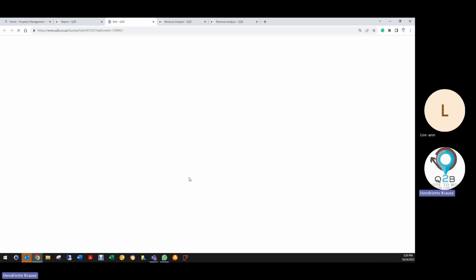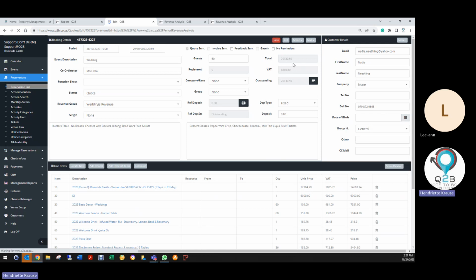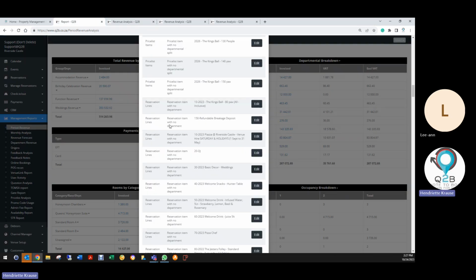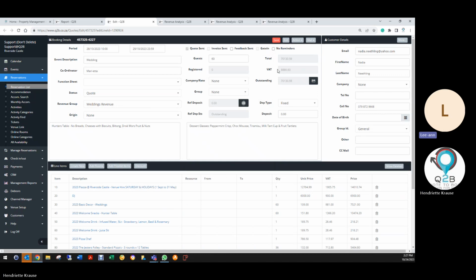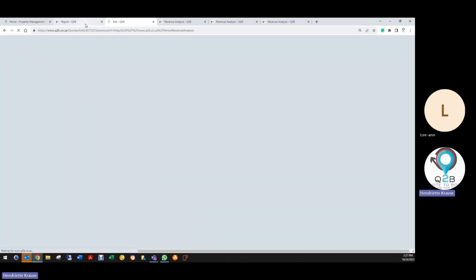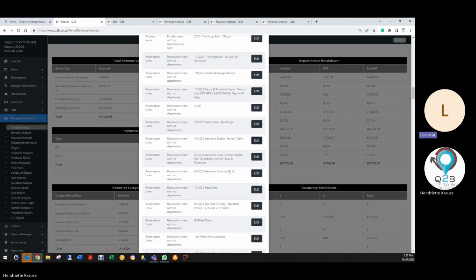This looks like decor. And it goes to the line that wasn't allocated, 7521. So I can just see the amount there, and I can allocate it towards decor. Decor. Okay, save and exit. And I go back to the report and I do the next one. Welcome snacks, that's food. It takes you to the exact line that wasn't allocated. Because at the end, if you do this report, then you don't want anything here. Everything must be allocated.